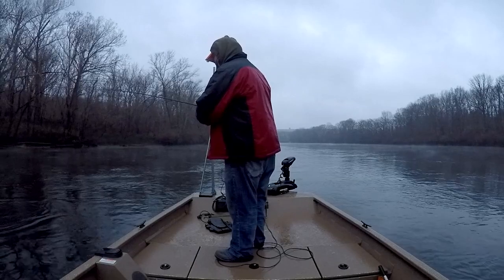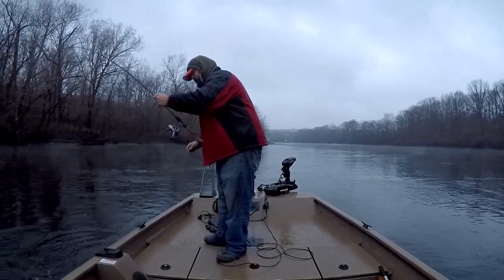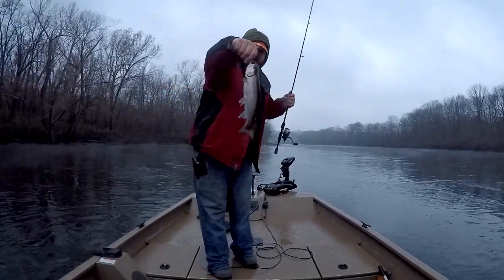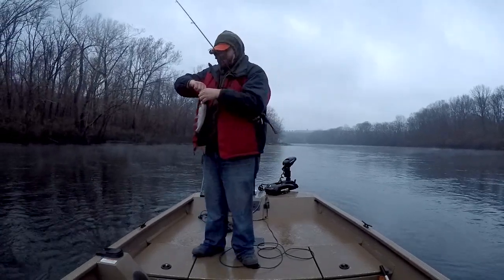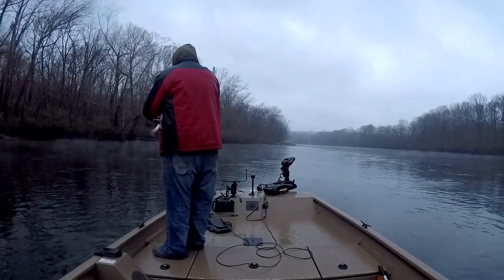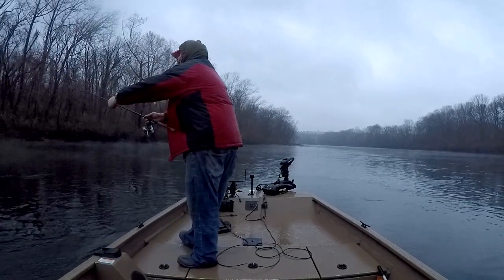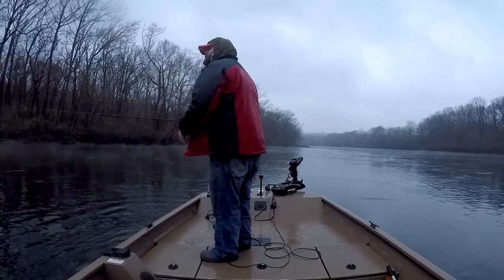Oh, I love it when the fish jump when you're reeling them in. Until it's a big one and he throws the hook out of his mouth. Alright. Nice little stocker sized rainbow there. You little buddy. Oh, my fishing rod's starting to get some ice on it here.